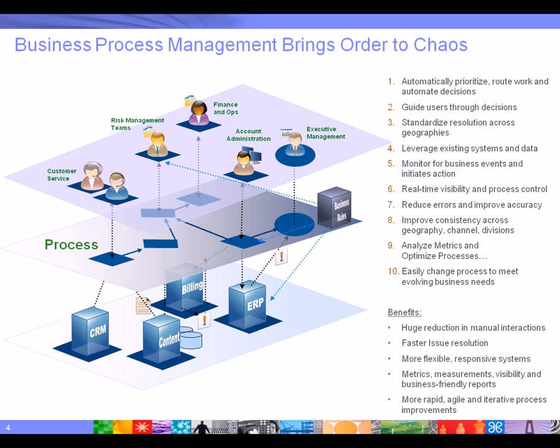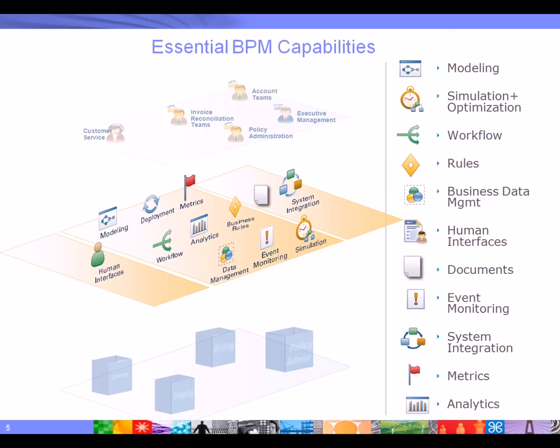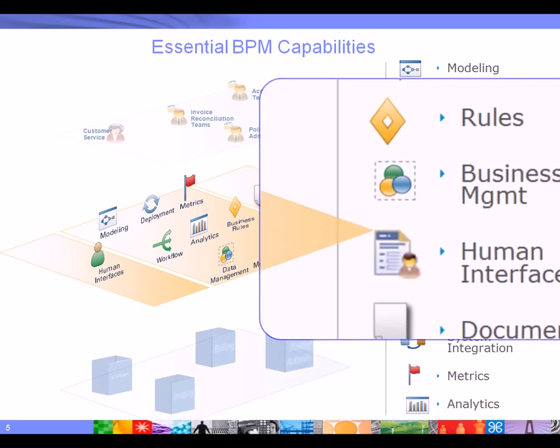So we end up with potentially a huge reduction in manual interactions, a more flexible, responsive process that is easier to manage and measure in business terms. So we get a more rapid, agile, and iterative approach. So how do we achieve this business process management layer? There's some essential BPM capabilities that we bring to the table.